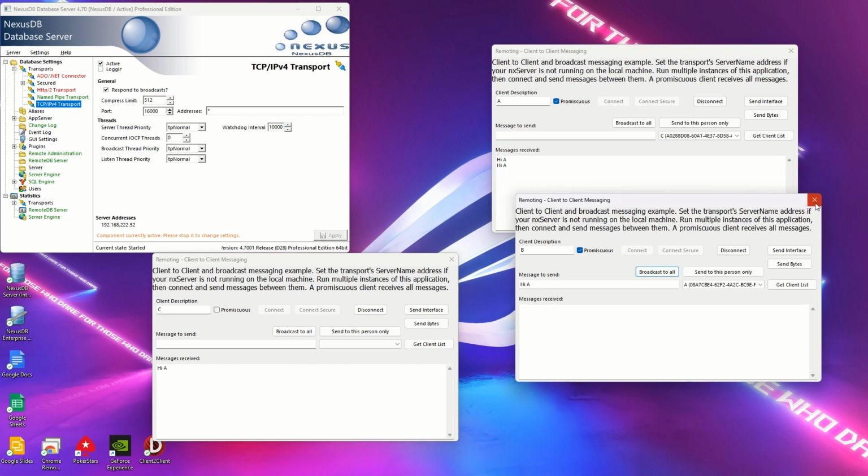Again, the purpose of this is to stress how stable and efficient the transport layer is in Nexus. You can even use it for this thing without even having a database connected in the background. Okay, thank you for your time.